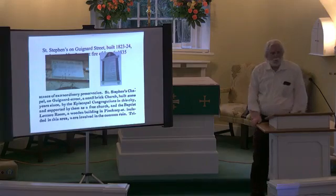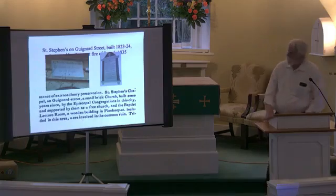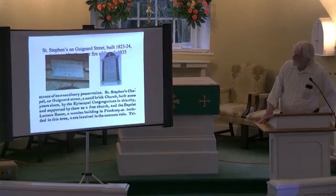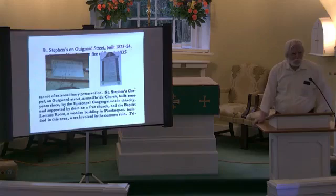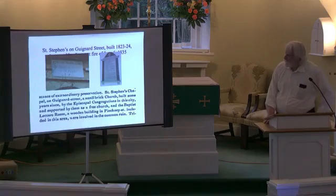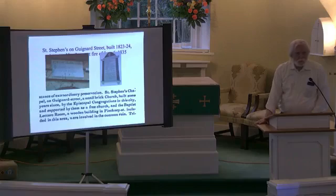Anyway, the original St. Stephen's Chapel was founded in 1822. The edifice was built 1823-24 down on Ginyard Street, and the lot was provided by this lady, Sarah Hobson Russell, who of course lived in the Russell House that's been in the news lately. She donated the lot for the original chapel, which burned in the Great Fire of 1835. It's described in the newspaper at that time as a small brick church. And there was documentation at the time that the chapel was becoming too small for the congregation.